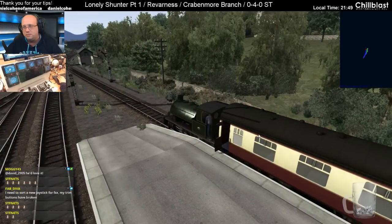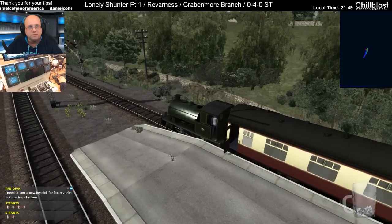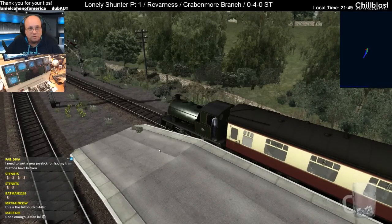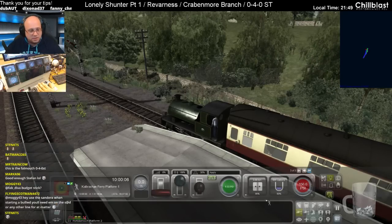It doesn't rely on the HUD. You can get everything you need from the internal gauges. Depart when ready. Right, ideal fire mass is basically 86%.